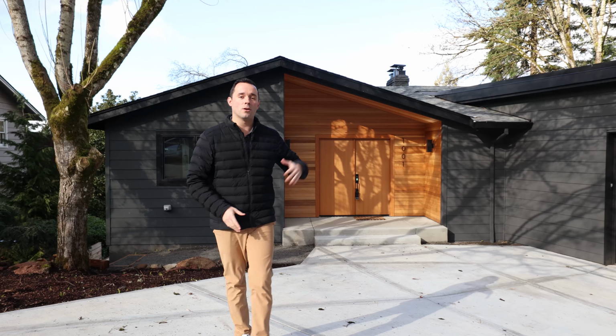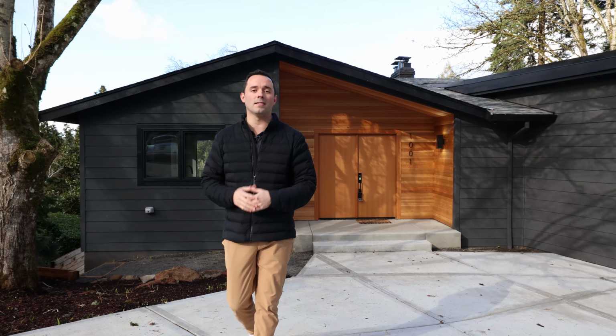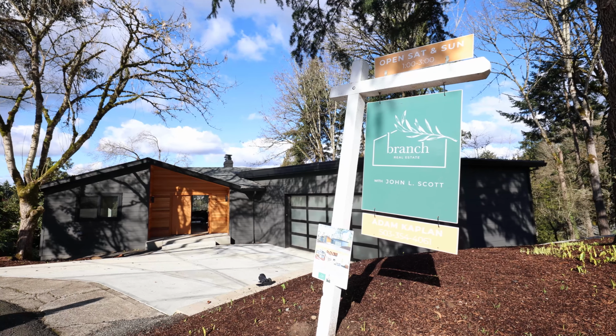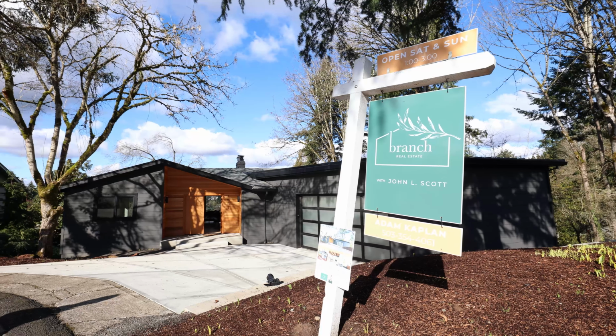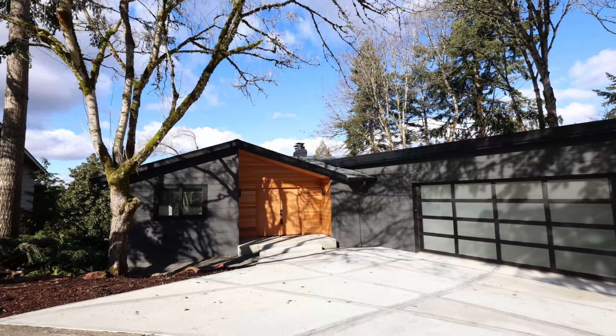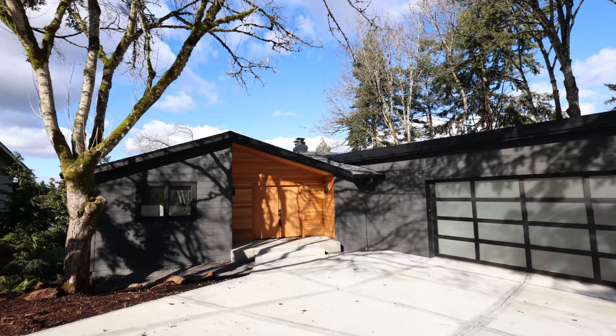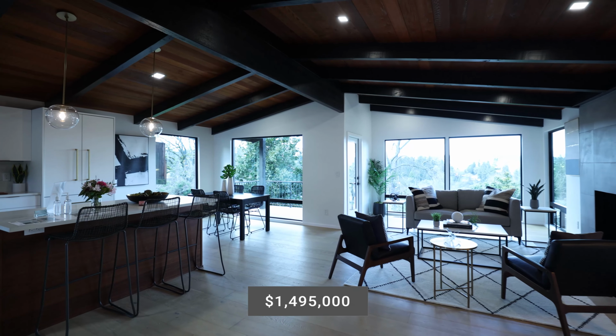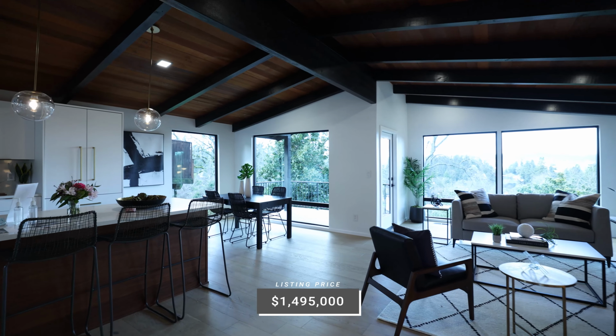But in the meantime, we are doing a Tuesday tour on this beautiful listing, Adam Kaplan's from John L. Scott. It's 1001 Cedar Street, which is located in Lake Oswego's Hallinan neighborhood. Currently one of three active listings in the entire neighborhood. And I'm excited to show you the house. So this one's been recently renovated and is listed at $1.495 million.